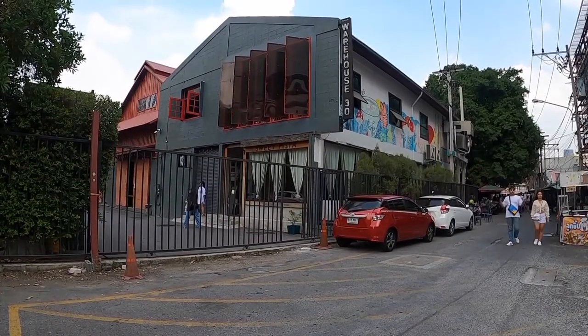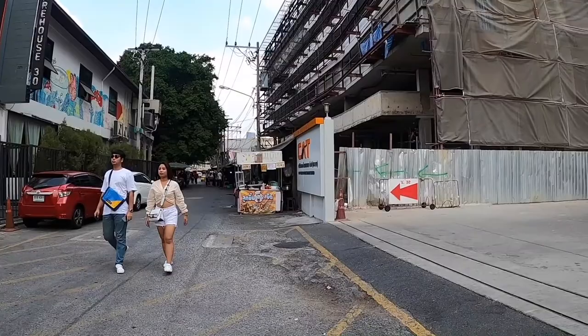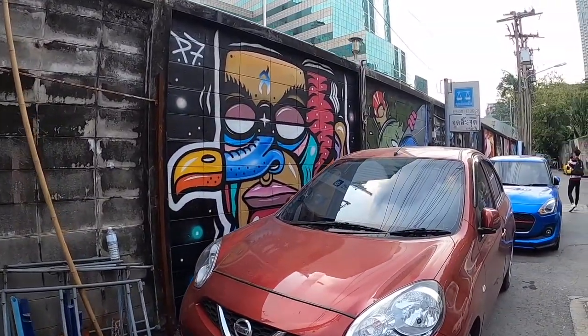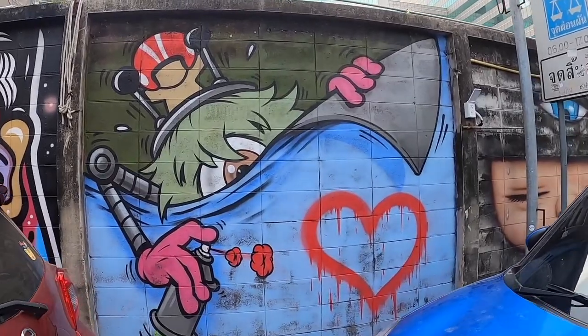So here's a warehouse which we'll also check out, and there's a little market. Not really a market, but a food place, street food. And this is where the street art starts. Lots of mural arts. Kind of cute.